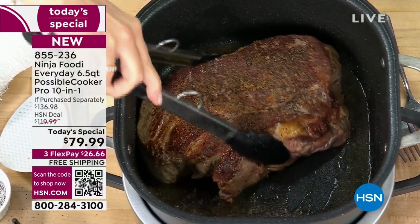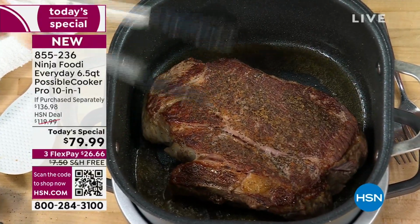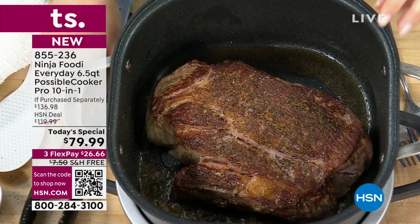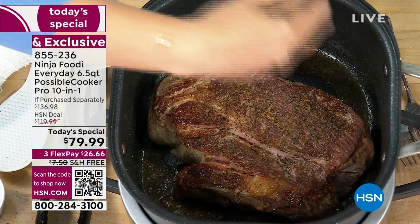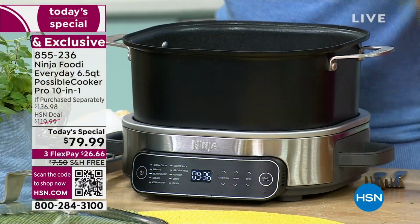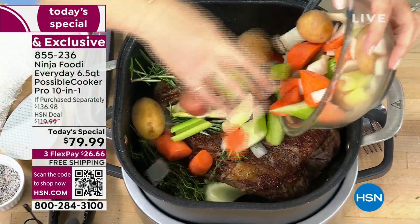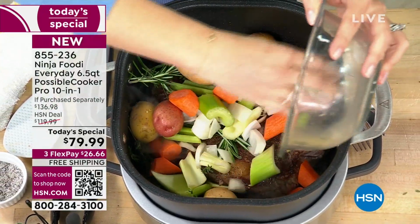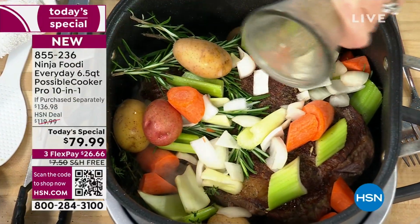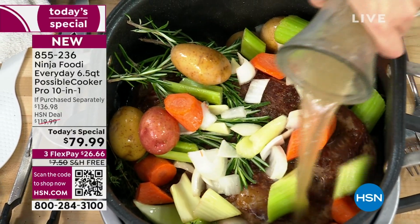But what we love about the Possible Cooker is it does 10 different functions. If you have a slow cooker at home and you love doing your pot roast with that, that's great, but usually you have to sear this on the stovetop first. Now you can do it all in one pot. So now that I've given it a good sear, I'm going to add my herbs and my vegetables and my broth, and we're going to get this to a boil like we would if we were going to have it in a slow cooker. So I love that it's all one pot cooking. That's it, because you'd have different pans going right now.